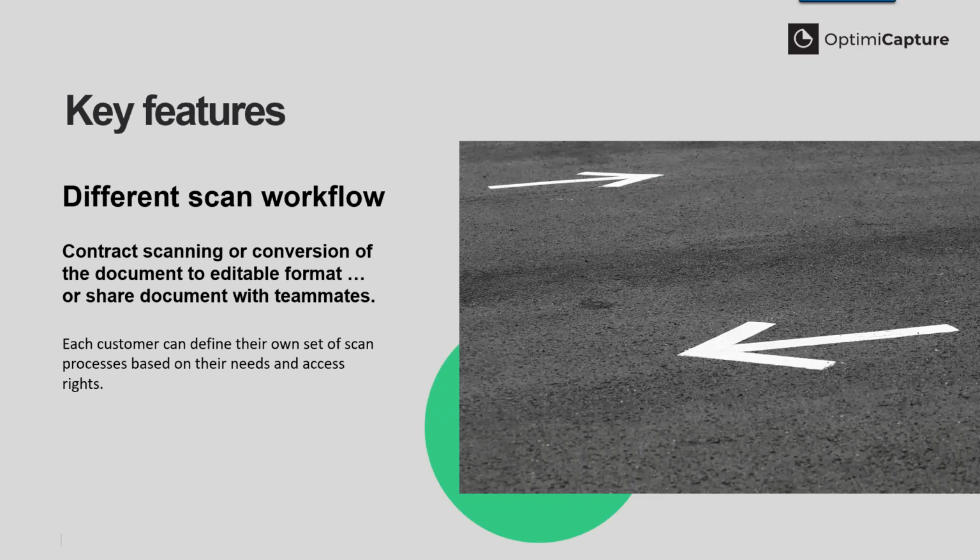So actually, if the customer needs to scan the contract, you can create one scanning workflow for the contract. If the customer is asking for the reduction, second workflow could be reduction, and so on and so on. So you can really customize the solution based on the customer needs, and even more, you can easily define the access rights.